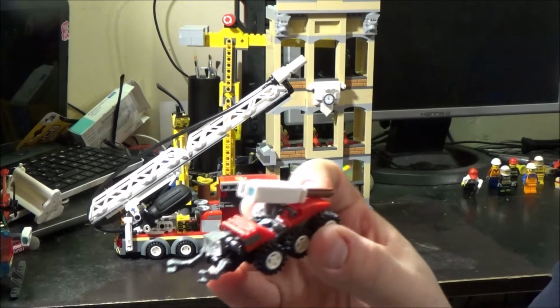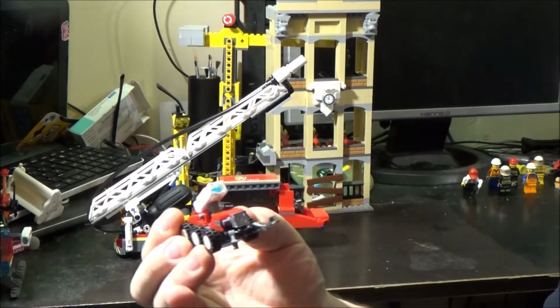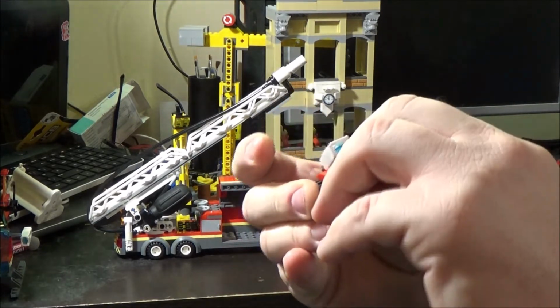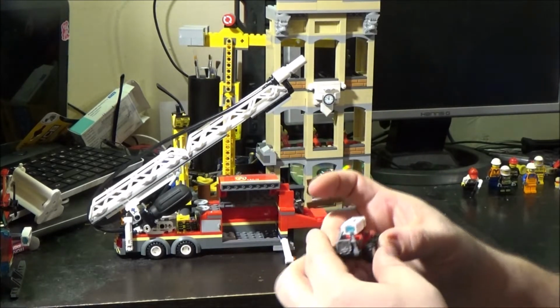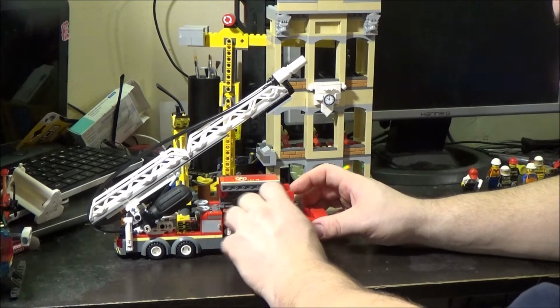This works the same as the one on the helicopter. It's got the little brown Technic pin there. Fire's the same, little 1x1 tiles. It's even got a little headlight on there as well. I think that's quite smart. I do like that. It's probably my favourite piece of this set, actually. Or at least a favourite piece of this trailer.